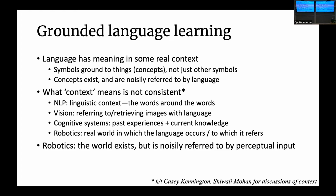But it's still the case that natural language and robotics and vision rely on one another and rely on machine learning to solve the problem.